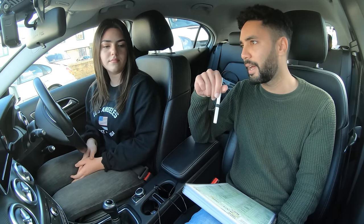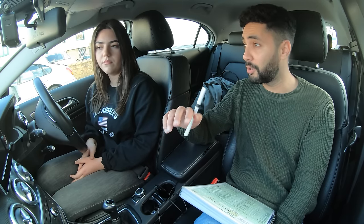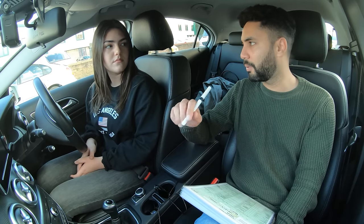So today's mock test is going to be around the test time that she's going to have, and we're going to follow the whole test route by following the sat nav. Do you know how the test works as well? So I'm going to tell you anyways. It's going to last for 40 minutes. During those 40 minutes, we're just going to keep following the road ahead. There'll be 20 minutes of independent driving in your real test, but for today's test, we're going to be following the sat nav the whole time. In your real test, there'll be 20 minutes of them giving you directions. And you'll have one maneuver and possibly the emergency stop. And there'll be one tell me and one show me question. Any questions?